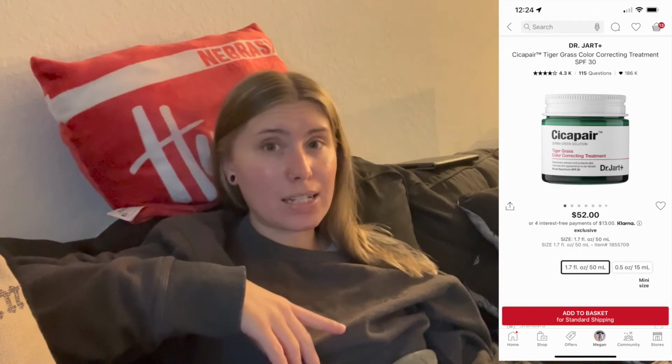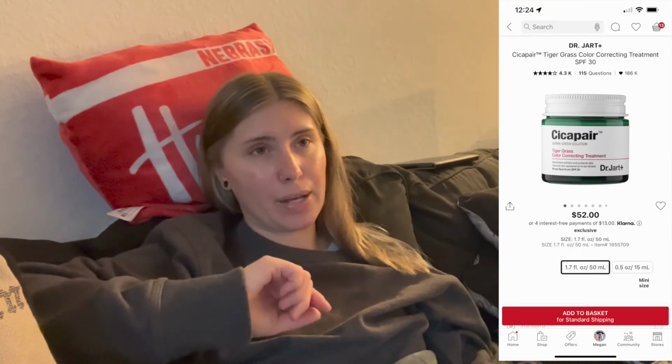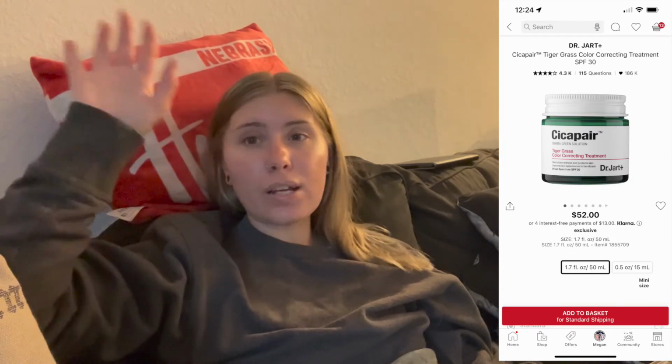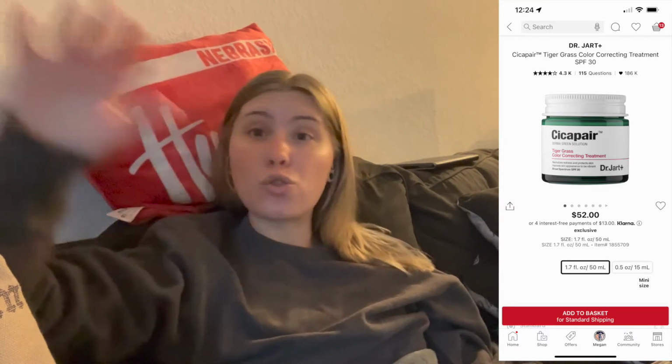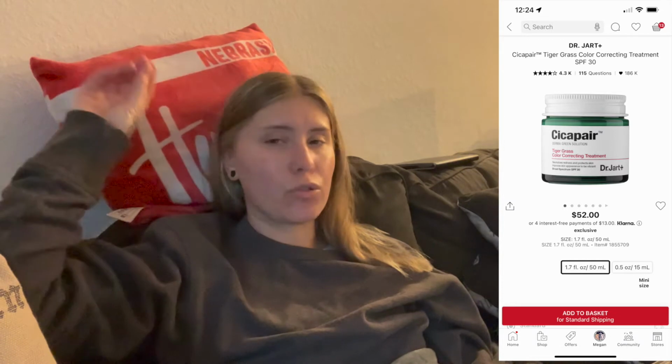So I bought the full size, paid the $52. I didn't have a coupon, it wasn't a sale or anything back then. And I was so excited. And she's like, yeah, just wear this all the time. Wear it every day, and over time, it'll adjust.